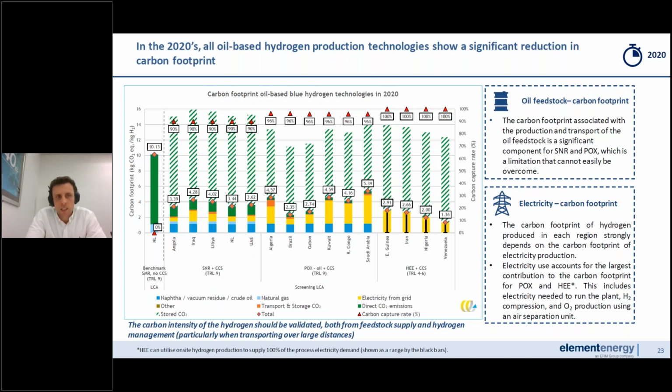For the steam naphtha reforming technologies, which are shown in the first third, you're getting a relatively significant carbon footprint associated with direct emissions, and this is primarily because the capture rate is the lowest out of all the technologies. So those are shown by the red triangles at the top of the figure. However, for both the partial oxidation and steam naphtha reforming processes, you're getting emissions associated with the feedstock as well. This is fairly unavoidable for these two hydrogen production technologies. It will be dependent on how the oil is produced and transported to your production site, whether that be with naphtha, bitumen residue, or crude oil. And the carbon emissions calculated in this study will need to be validated when deploying any oil-based low-carbon hydrogen in the future.